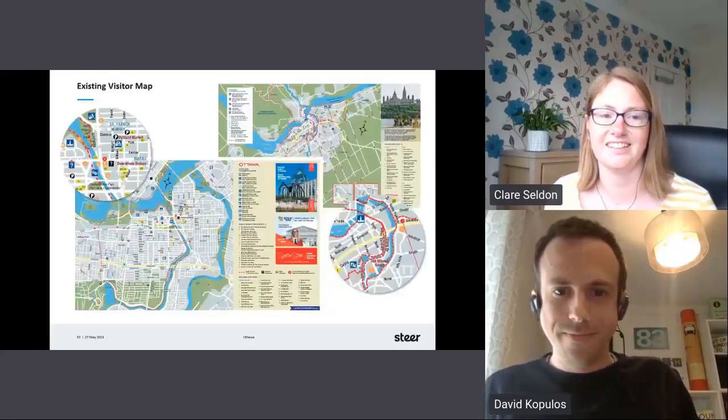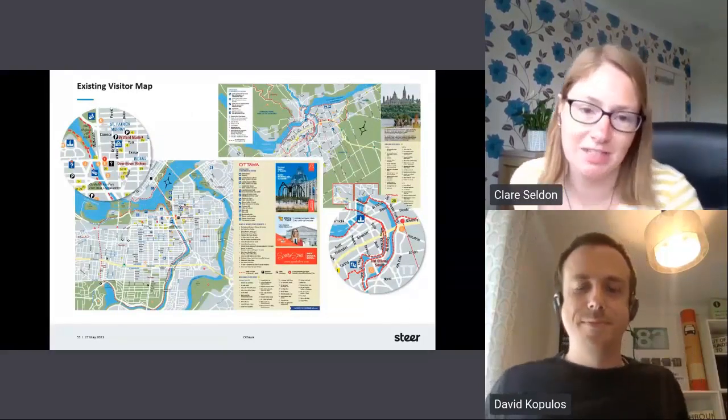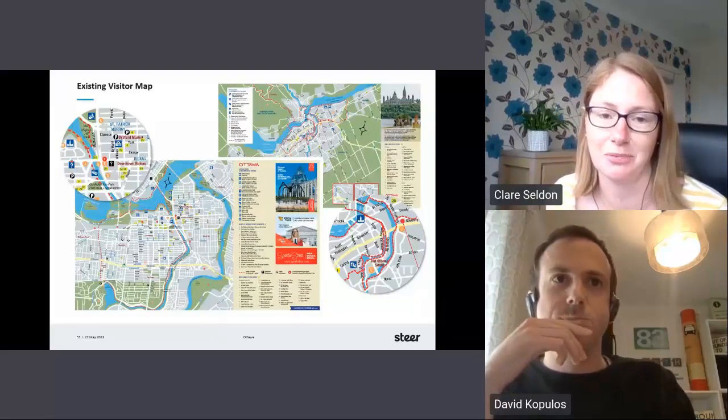Sure. Hi. So I was on maternity leave last year when it was all developed, and I came back to this wonderful project and this amazing map and had to start putting our new design wayfinding stamp on it.